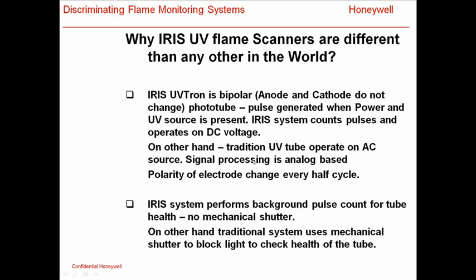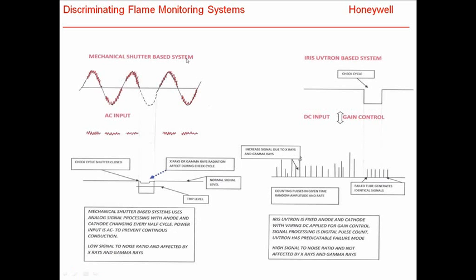Now, I'm going to go to the next one, and I'll show you. So on the left-hand side here, under the mechanical shutter assembly-based system, you'll notice that most of the UV tube-based scanners, in fact I think all of them, require an AC input, and when it reaches a certain voltage and you have a UV present, the tube fires.